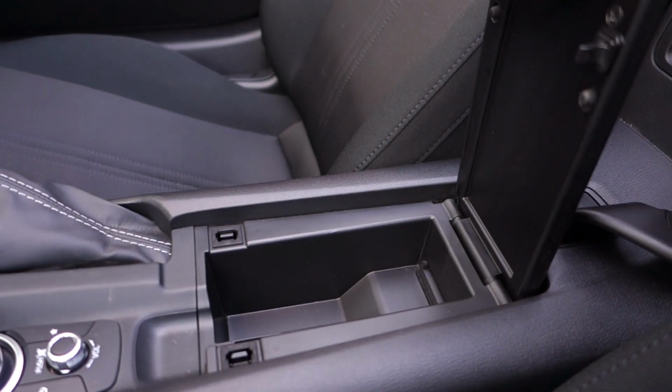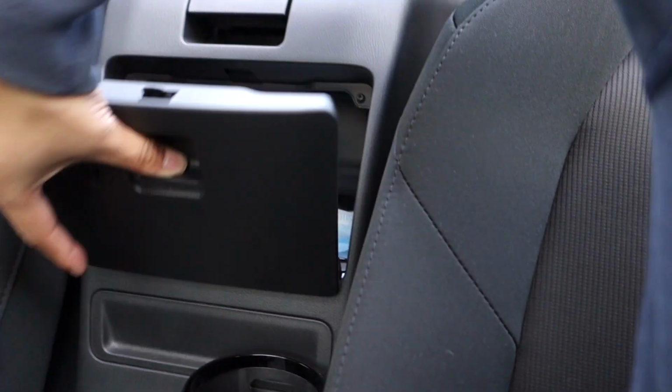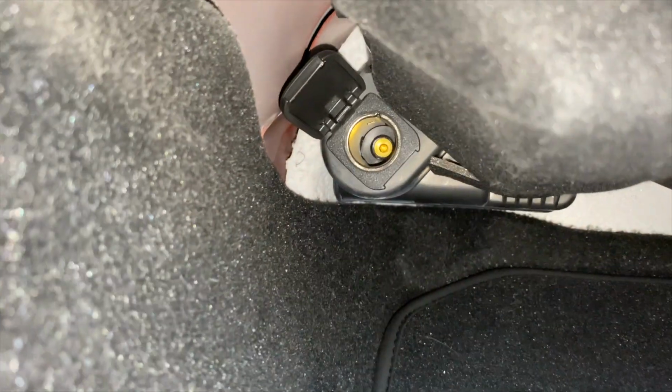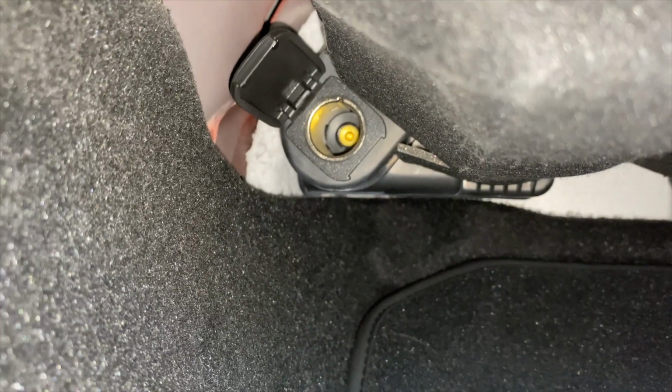In the center, I have a little cubby here, and then I have a much bigger glove box per se, just right behind the seats. While the two USB ports on the vehicle are nice and easy to find, as it's literally right there, the thing that is quite difficult to find is the 12-volt socket. So if you need to plug in, I don't know, a cigarette lighter or dash cam, something like that, you have to dig a little bit. It's actually hidden underneath the passenger footwell.